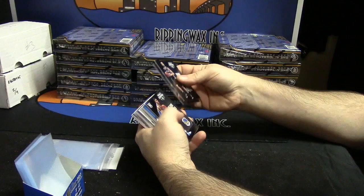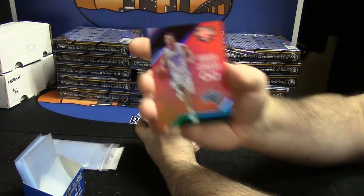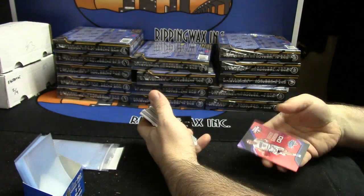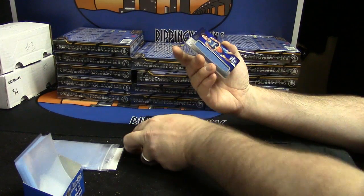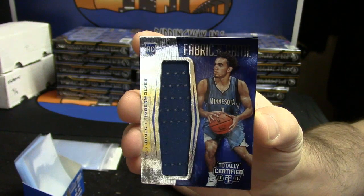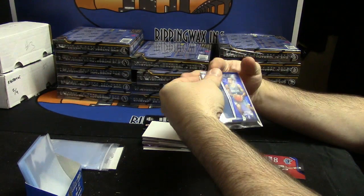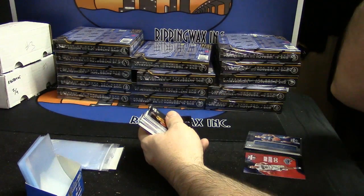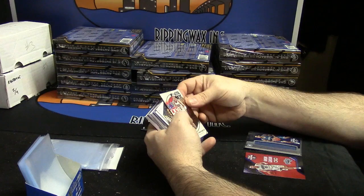Right, we got some veteran base cards. Aaron Gordon for the Magic, 57 out of 149 red. And then we have 84 out of 99 for the Minnesota Timberwolves. Fabric of the game, Tyus Jones. Slam dunk card that I'll make sure gets to you. Veteran base, veteran base. Certified imports.